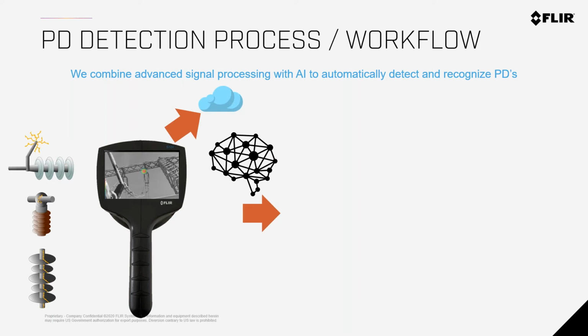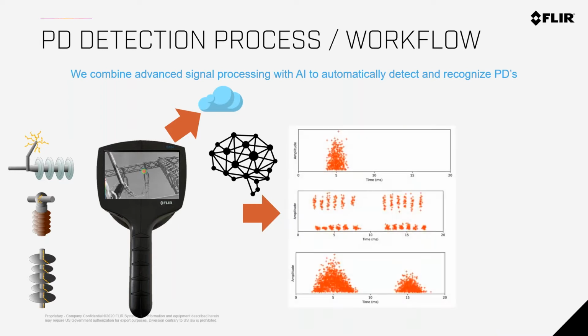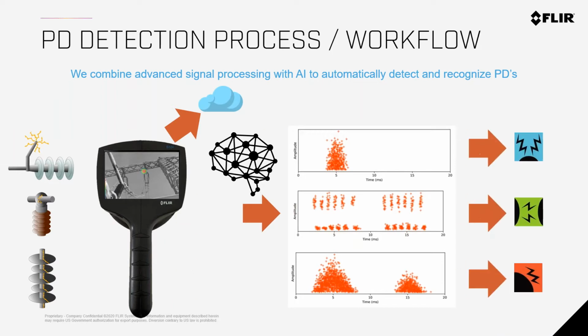Then we have a software program with artificial intelligence that will process these images for you and help you decipher what you're actually looking at. Depending on what you're looking at, that AI is going to kick out one of three different things. One, it's discharge into the air. Two, it's discharge to a component. Or three, what we're really going to be most concerned about, it's discharge internally. And again, this is the one that's going to indicate a bigger problem. So the camera and the software will help you make that determination.